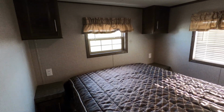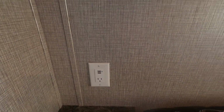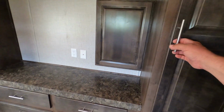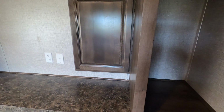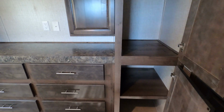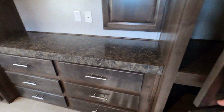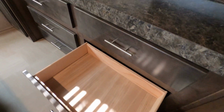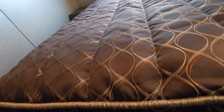Anyhow, here's the bedroom. Got charging stations, dual charging stations, and an outlet on both sides. Oop, forgot to close the door. It's got a lift bed, so there's storage under the bed. There's more closet rod. And there's shelving. The 6 drawers here are all full extension ball bearing drawer guides, so you can load them up. Reach my hand in here, lift up the lift bed. There is storage underneath of it.